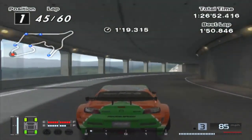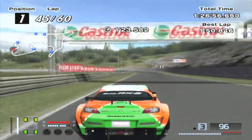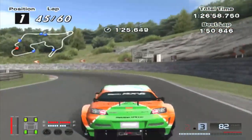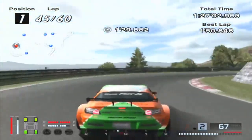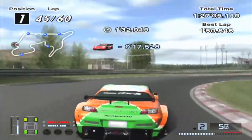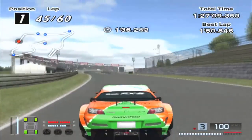The Sorimo Supra is pitting. I think the Sorimo Supra in... There was a Sorimo Supra in GT2. I think it was black, wasn't it? I really like that one. I like that livery more, I think. Although the silver and orange is pretty cool too, though.